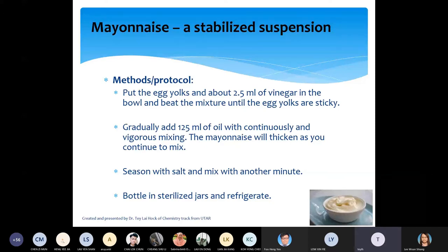Before you start mixing them, you can start by beating your egg yolk first, until it's bubbly. Then once you add your vinegar, you keep beating the mixture until the egg yolk becomes sticky. Eventually, as you make your mayonnaise, you will find the egg yolk slowly becoming sticky from a very liquid form. The theory behind this is that the vinegar starts breaking down the protein in our egg yolks. After that, you gradually add your oil with continuous and vigorous mixing.